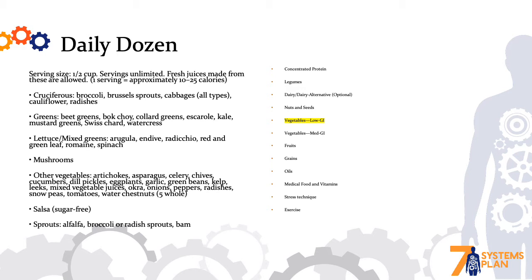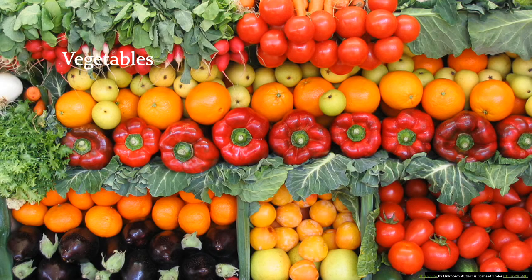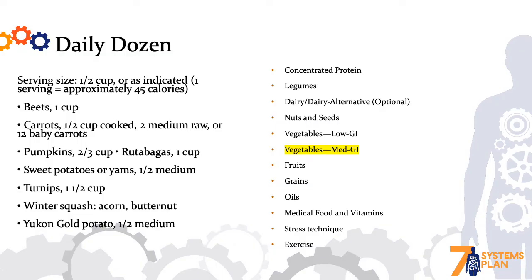The next food group is the low glycemic vegetable group. Now this needs to be a significant part of your diet. I'd really like you to try to load half your plate with low glycemic vegetables every day and mix it up. Don't get in the habit of eating the same things every single day. Vegetables are one of the most powerful things that you can consume every day to tremendously improve your health, and they are extremely low in calories. So stick with a lot of category 1, low glycemic index vegetables.